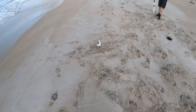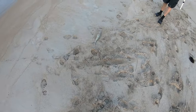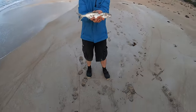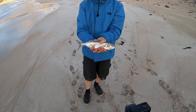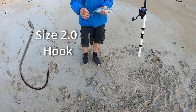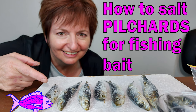Oh, look at that. That's a salmon trout. That's a decent size, Martin. Well, you wanted a bigger one. You got a big salmon trout. Martin, I like it. I need a photo. So it's just after high tide. That's almost verging on a salmon, I'd say, but not quite. He's in the burley spring, and the size 2-0 hooks. What do you have on as bait? Salted pilchards. Nice. No worries. Good work.